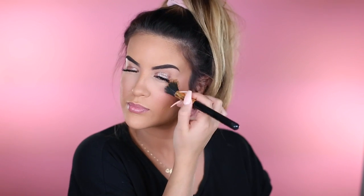To add a little color on the cheeks, I'm using one of my favorite blushes. It's from Charlotte Tilbury, and it is Sex on Fire. I'm so happy because I thought I lost this blush in the move, but I found it! And here, I'm just buffing everything out so that it all blends seamlessly.